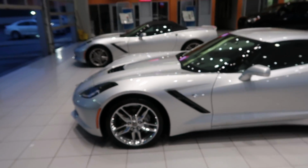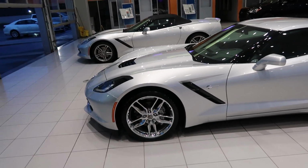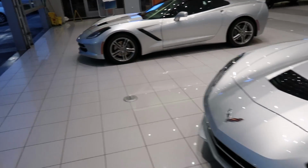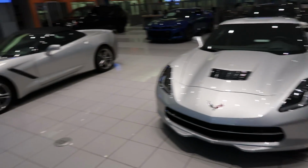I've delivered some single digit VIN numbers. 5, 9, 10 is the double digits. So I've delivered some really low numbers, but nothing down to 3. So not that it's that special for 19, but it's still cool to say that I delivered the number 3 built 19 Corvette out there.